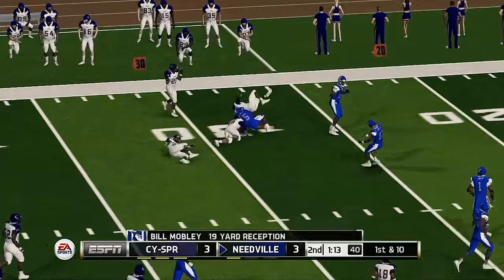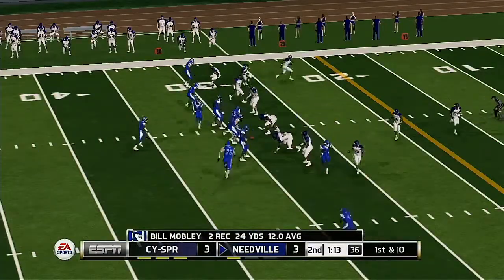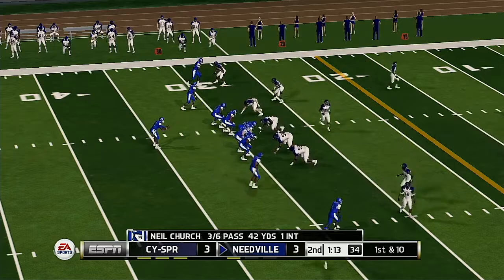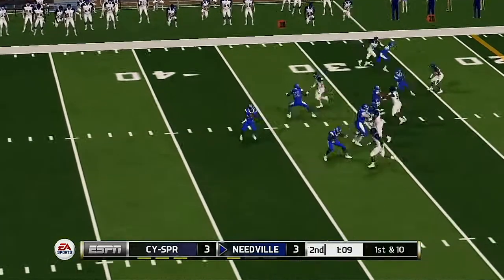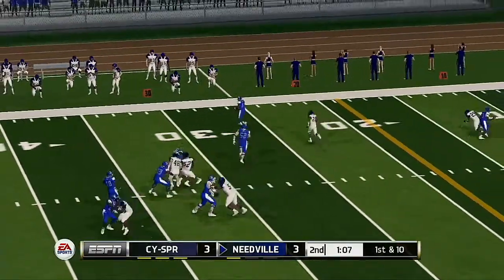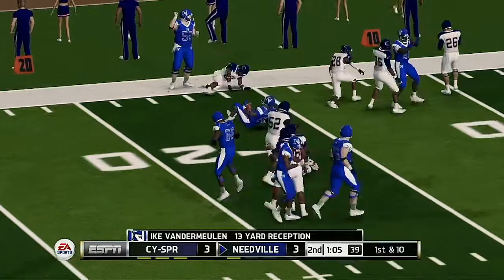Fires to the wideout, first down. And down he goes at about the 29-yard line. The quarterback in the gun, empty backfield. Five wide receivers in the formation. Complete, he's got room. Tackle made at the 16.